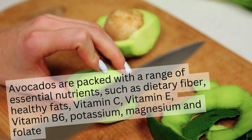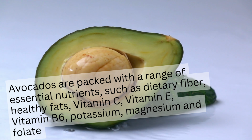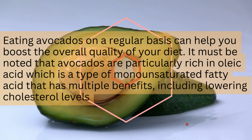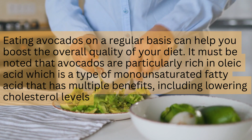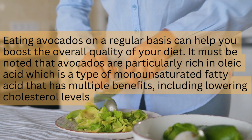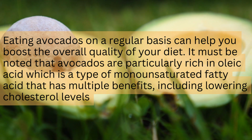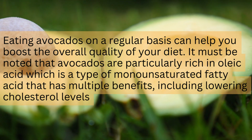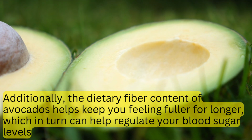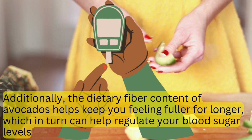Avocados. Avocados are packed with a range of essential nutrients such as dietary fiber, healthy fats, vitamin C, vitamin E, B6, potassium, magnesium, and folate. Eating avocados on a regular basis can help you boost the overall quality of your diet. It must be noted that avocados are particularly rich in oleic acid, which is a type of monounsaturated fatty acid that has multiple benefits, including lowering cholesterol levels. Additionally, the dietary fiber content of avocados helps keep you feeling fuller for longer, which in turn can help regulate your blood sugar levels.